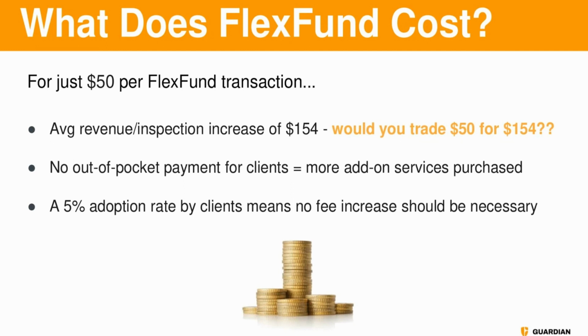That immediately takes the pressure off of your customer and allows them to think a little more clearly, and they're not freaked out as much about the price. And now they can listen to you a little bit better, and it just makes it that much easier to upsell your services. And again, we've seen that over and over again, and the data has proved that out. Customers are spending $154 more per inspection when they pay at close versus paying with cash, check, or credit card, because it's that much easier for you to upsell your services.